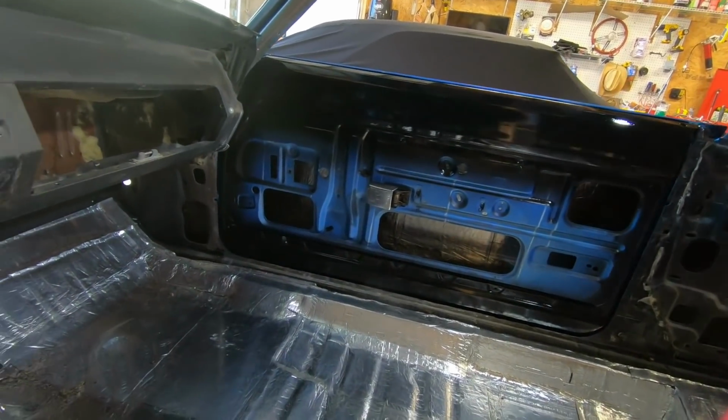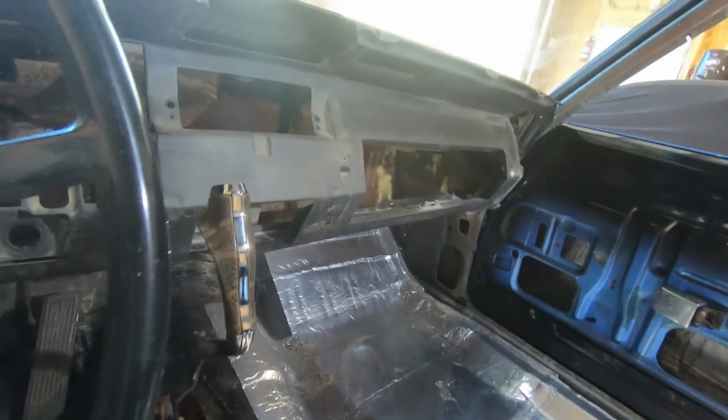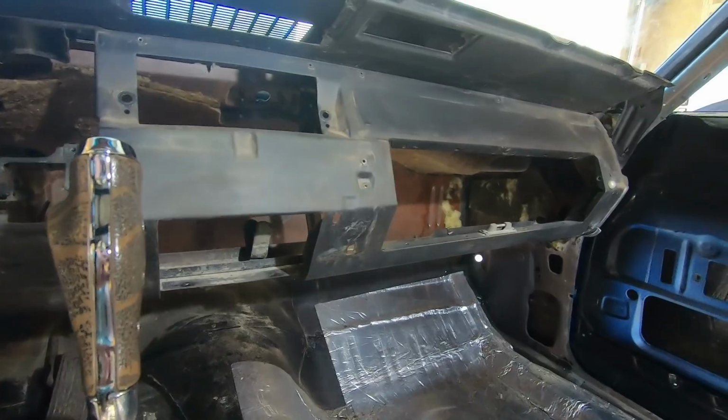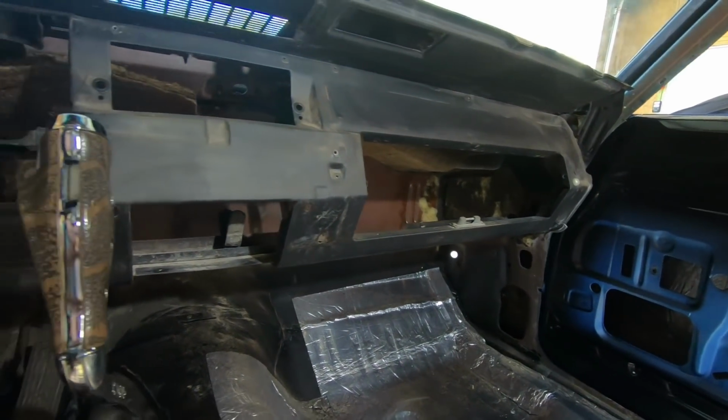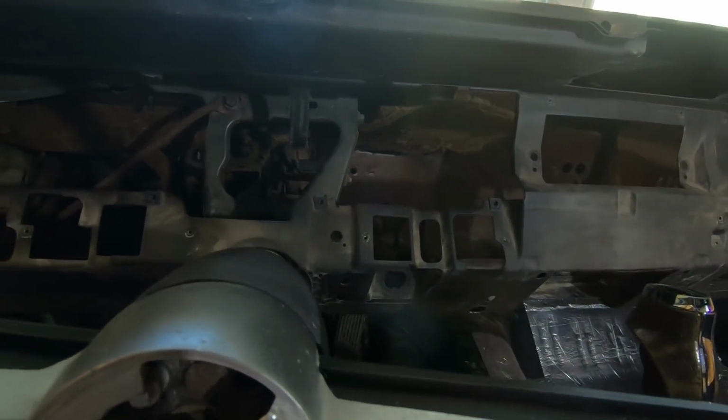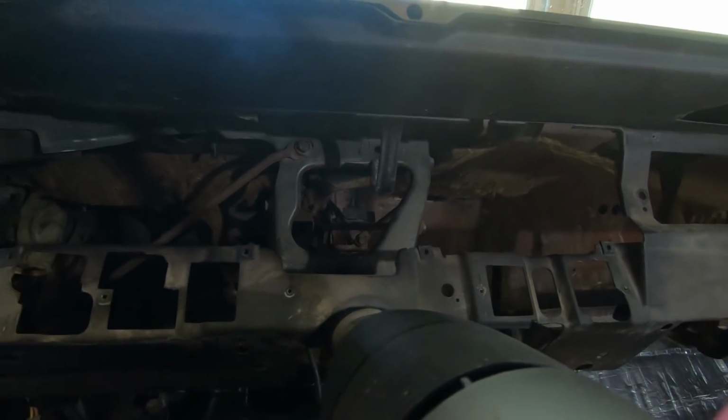So then I moved to the dash. Now the challenge with the dash here has been, when they were going at the car, they had left all of the gauges, the radio, the glove box, everything inside the dash, and then media blasted the body, which meant everything in this dash is completely full of sand.